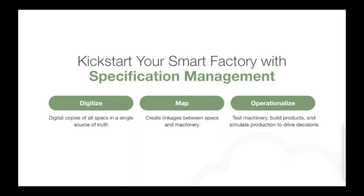The second step is mapping those machinery specifications together to create that digital thread through your supply chain. So think, machinery to line to what product is running on it, to be able to understand how everything is interrelated in your smart factory.